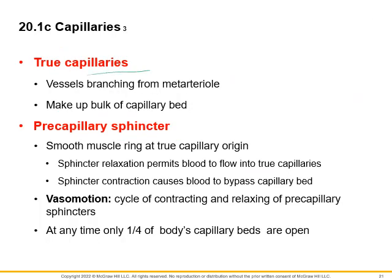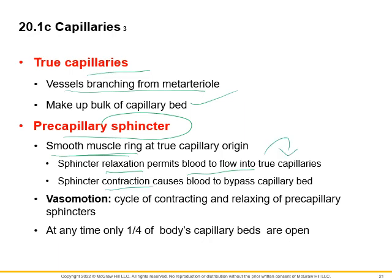So true capillaries, you're going to see vessels branching from the metarteriole. They make up the bulk of the capillary bed. We're going to see these sphincter muscles. They're smooth muscle. And if a sphincter relaxes, it permits blood flow into the true capillary. If we constrict, it basically turns off the blood or allows the blood to bypass the capillary bed. So this is going to happen in a cycle. We're going to see contracting and relaxing of these precapillary sphincters. We're not going to see all of the capillary beds open all the time. You're only going to see a portion of them.